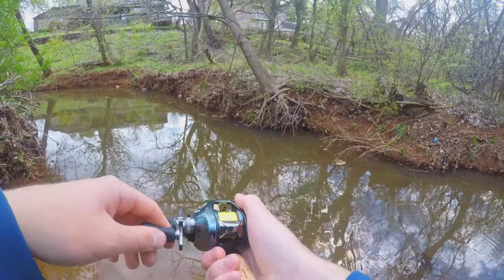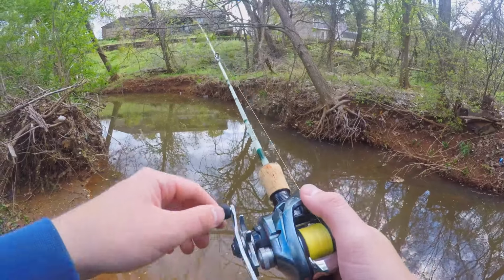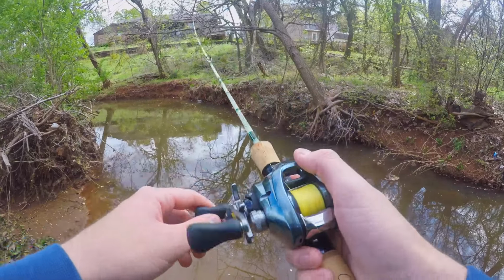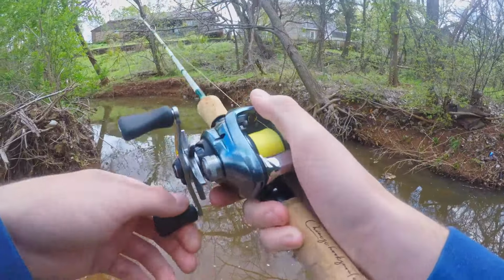Super fat. I'm running this bright yellow braid on here so I can see the bites a little better. But it's not the most aesthetically pleasing fishing line, but and then we have a 6-pound leader on it, obviously. Not just running that straight bright braid.